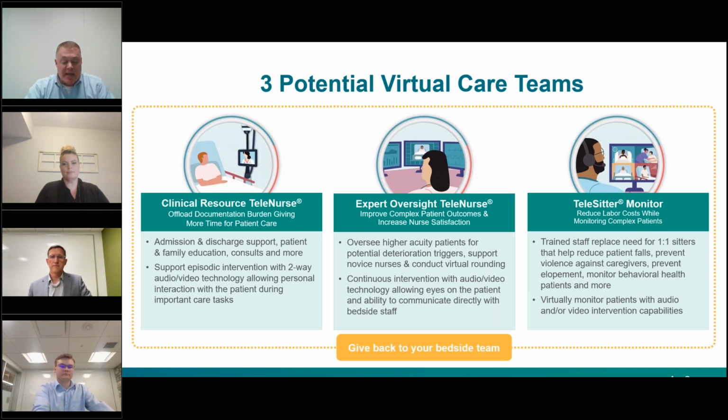The third is the expert oversight telenurse. So can improve complex patient outcomes and increase nurse satisfaction. Can oversee higher acuity patients or isolation patients with real-time quality and safety surveillance. You can support continuous intervention with audio video technology, allowing eyes on patients and the ability to communicate with bedside staff. Lots of different benefits.